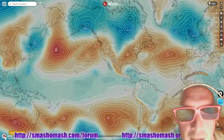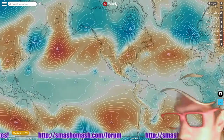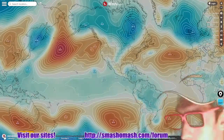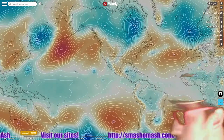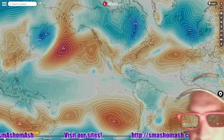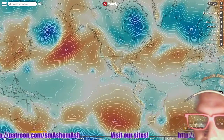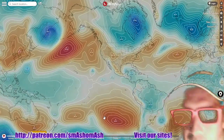Here are the pressure maps, planet-wide. We're advancing this into the GFS forecast. We'll pause it at about tomorrow noontime. And that's noon local time for me. There's 1 p.m. actually local time for me.